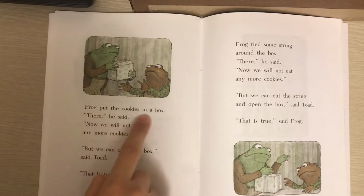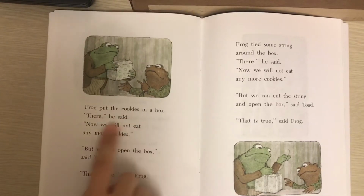Frog put the cookies in the box. "There," he said. "Now we will not eat any more cookies."